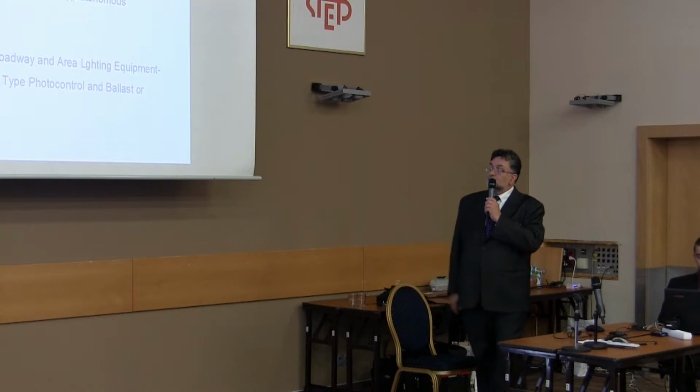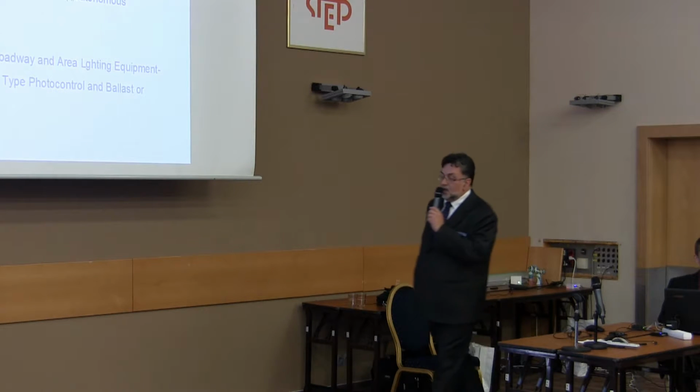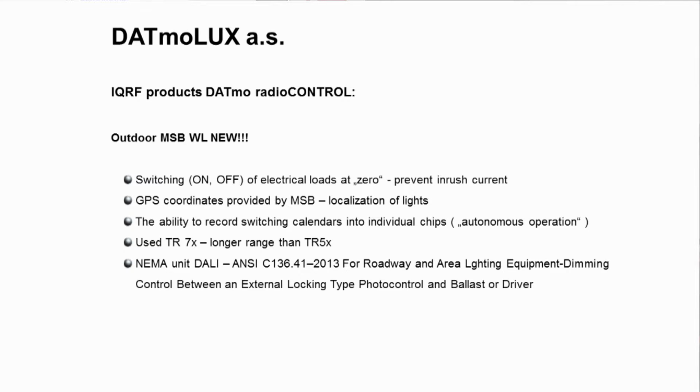We use the new model TR7X. It's longer range than TR5X, and for the outdoor unit we use a NEMA unit, ANSI C136.21. It's for roadway area lighting equipment.